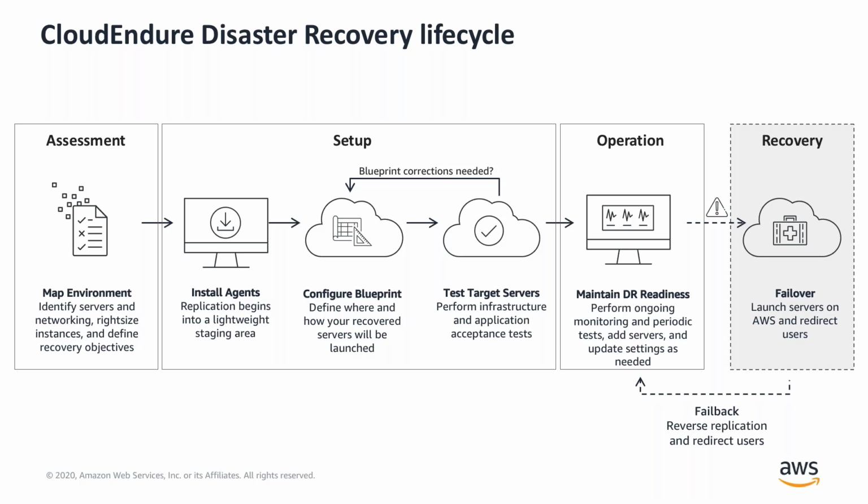And then if and when a recovery event is needed, meaning that you have an outage and you actually want to recover, you can get into the final stage on the right-hand side of the screen, which is the recovery. It allows you to bring up the machines using their most up-to-date state or previous state, get those servers up and running within minutes, and redirect the users so that they can continue to run their applications in the cloud, in the target cloud location. So redirect the user traffic to use the cloud-based recovered machines.